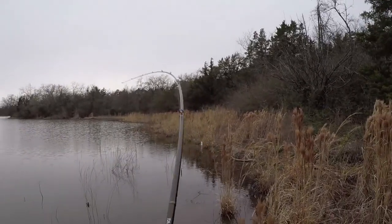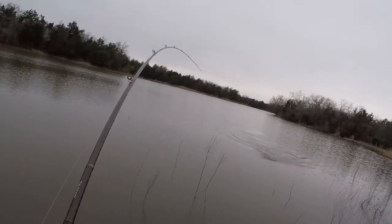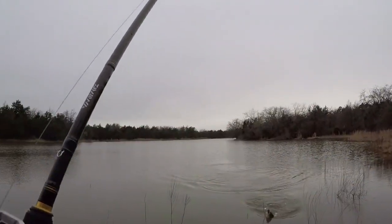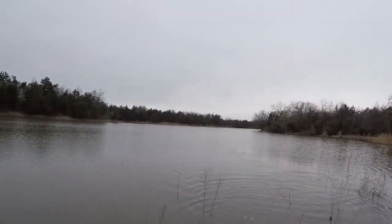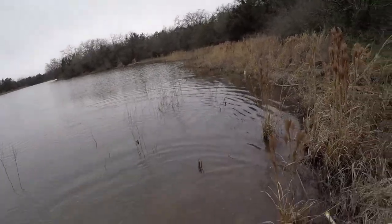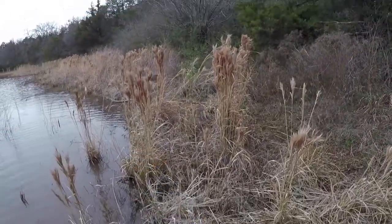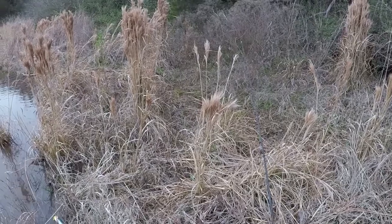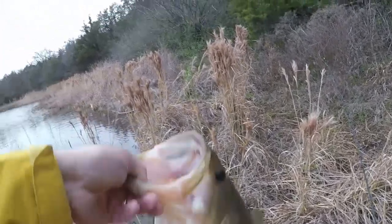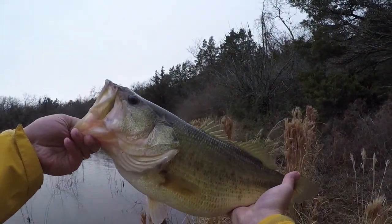Oh shit, this is a nice fish here. Holy shit. Whoa, oh my god. Holy shit. Holy shit, dudes. Oh my God. Look at this freaking tank. Look at this tank. Holy balls, dude. That's like a nice 3.5. I'm guessing 4-pounder.